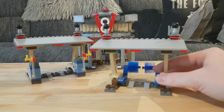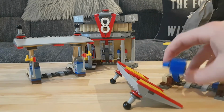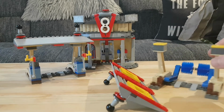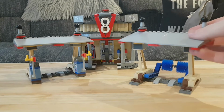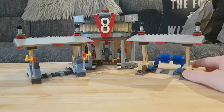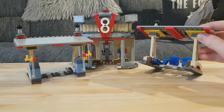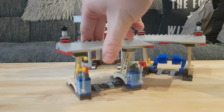One thing I'd like to note is that the roof isn't attached, which is just the weirdest thing to me. Like, I have no clue what the designers were thinking by not even attaching the roof on something like a playset, which is going to be carried around and bashed and broken. Like, why would you do that? That's a terrible decision.